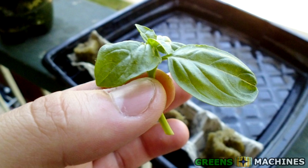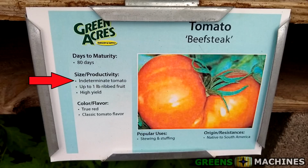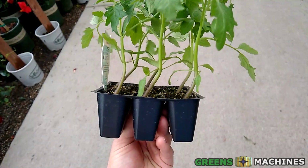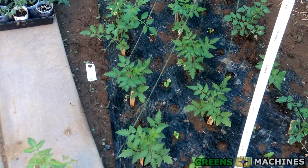If buying tomato plants from the store, select an indeterminate variety when buying. This type of tomato repeatedly produces fruit as the season progresses. Plus, if you buy one plant and propagate all these other plants, you essentially got all those other plants for free.